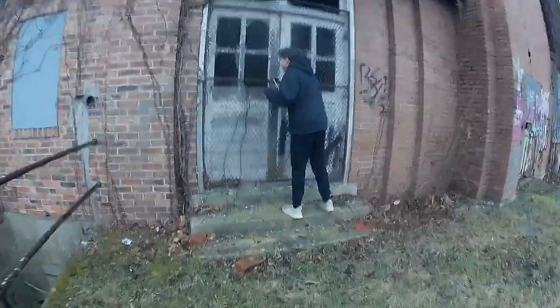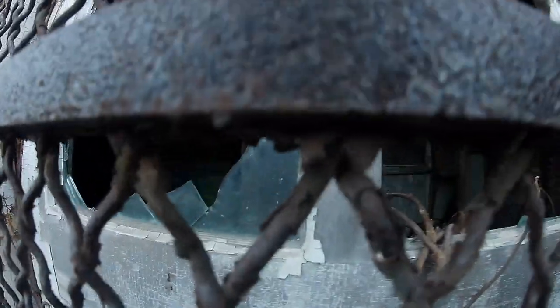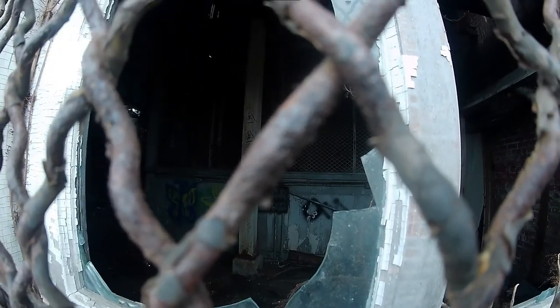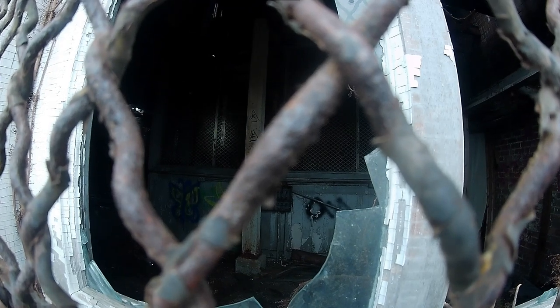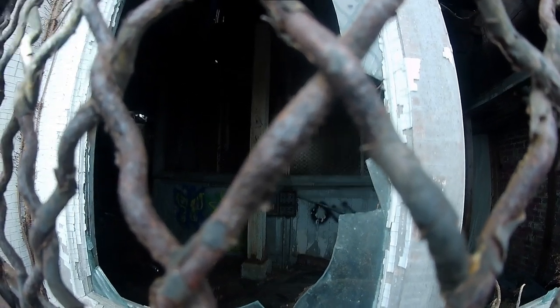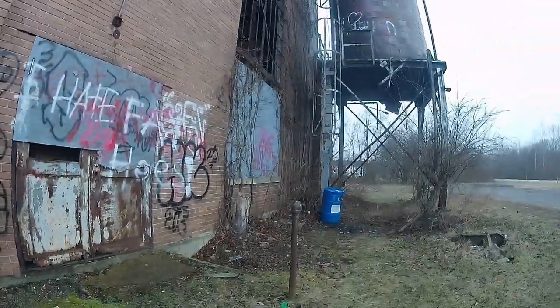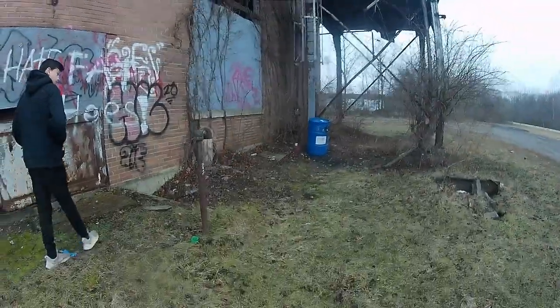Wait, come here. Whoa. Hold up. Dude, this is kind of creepy. Hold up, I got my flashlight. Because I'm like that, bro. I come prepared. Yeah, that's cool. Let's figure out a way to get inside. Alright, let's go around. That's just a door. Let's take the mall approach. Dude, the mall approach. Yeah.